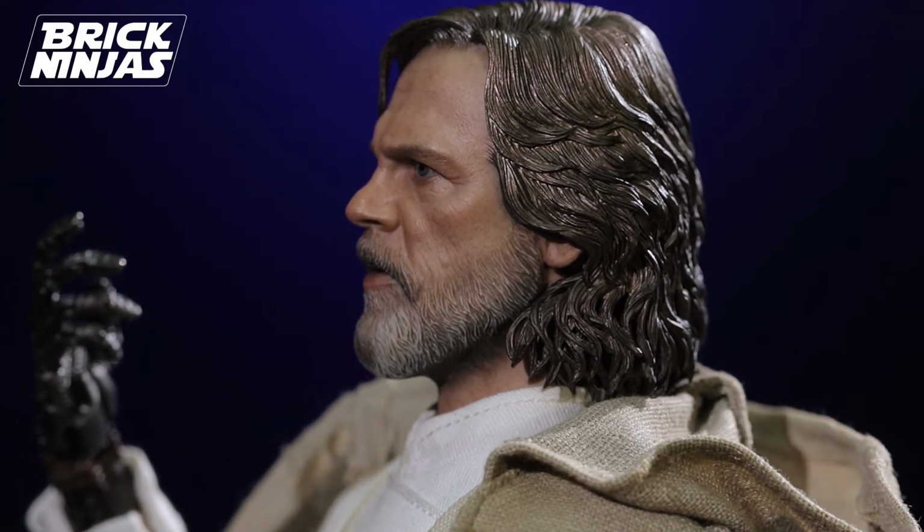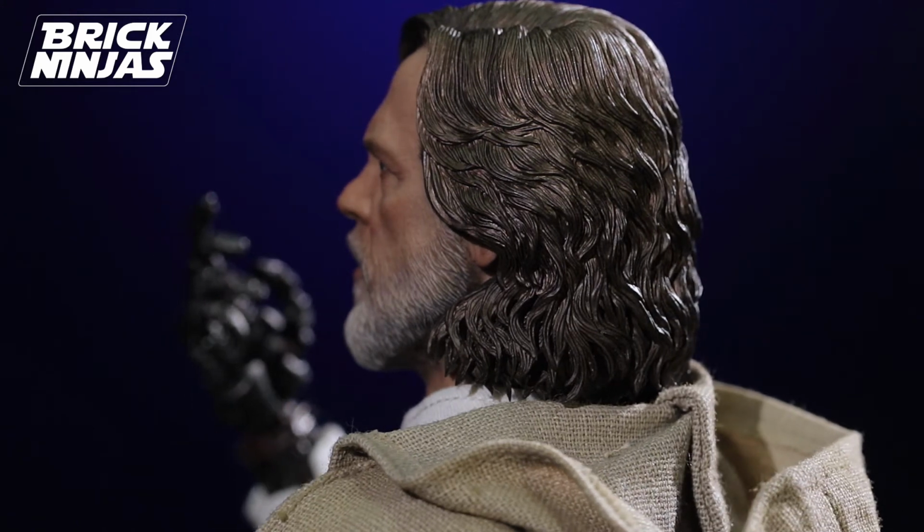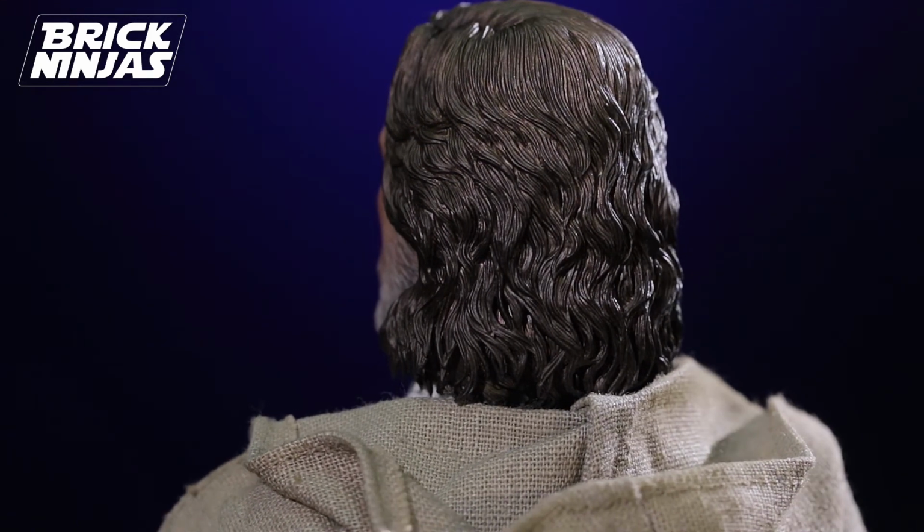Like I said, I really highly recommend this figure if you can get it. I'll be ordering some more, and when those come in, which will probably be a couple months from now, I'll be reviewing those too.